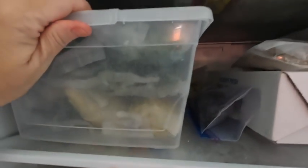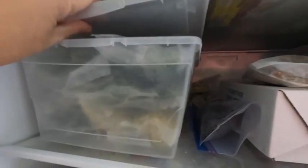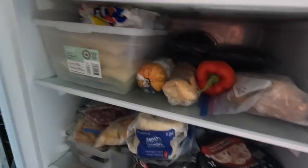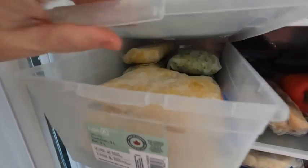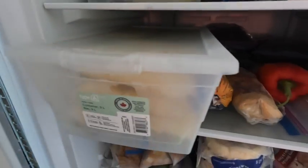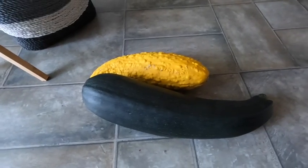This container has, you ready? This container has all the green beans. Ta-da! Now I vacuum sealed all of these. That's a meal for each of us. This container has a whole bunch of zucchini. And I still have to grate that big guy up.